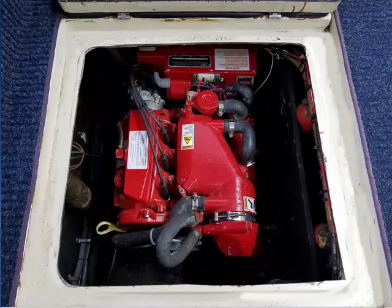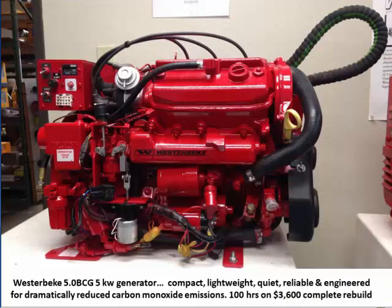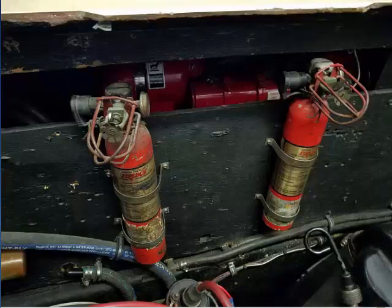Back in the cockpit, under the small deck hatch, you find a Westabeek 5 kW generator, the quietest and most reliable marine generator on the market. And this one has fewer than 100 hours since it was completely rebuilt, so you can expect years of trouble-free service. In the engine compartment is a Halon fire extinguishing system for the ultimate in boating safety.